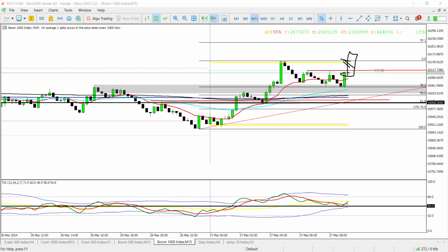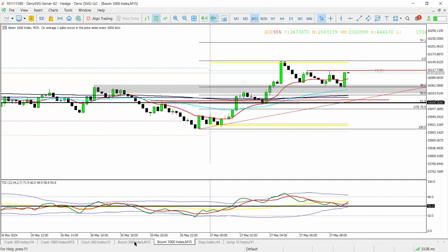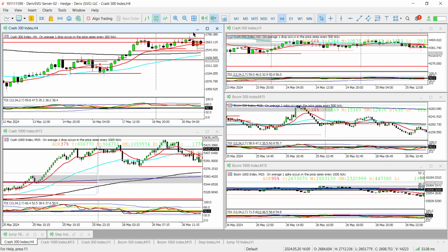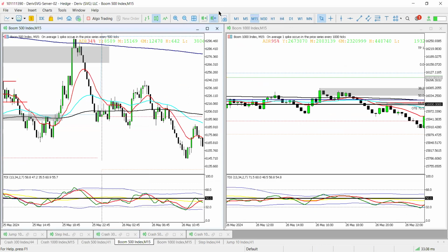So whatever you choose, you can choose C5, C1, sorry, because this is also in motion. If you choose C5, maybe wait for a break as well. Just spread your risk and secure the profits. So for me, I'm going with B5 and B1000. Those are the 2 assets I'm going with right now.